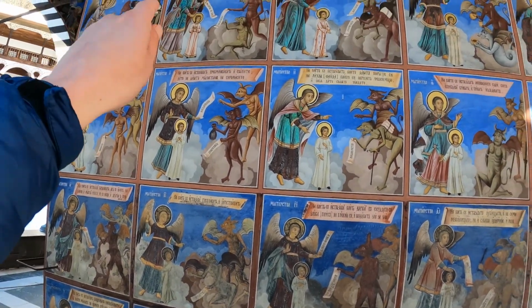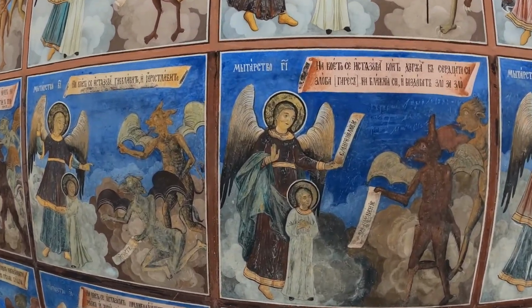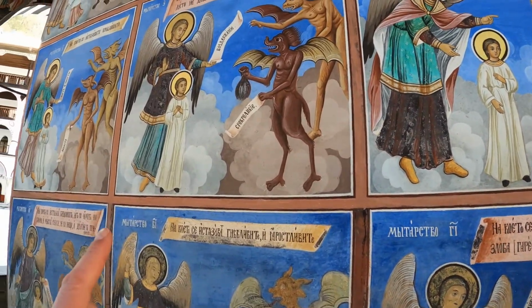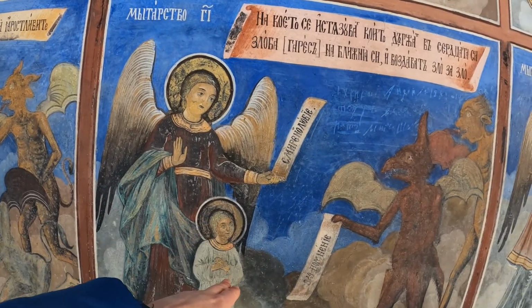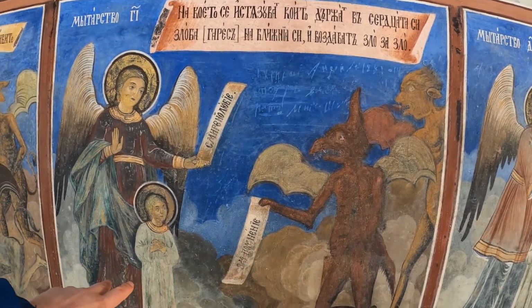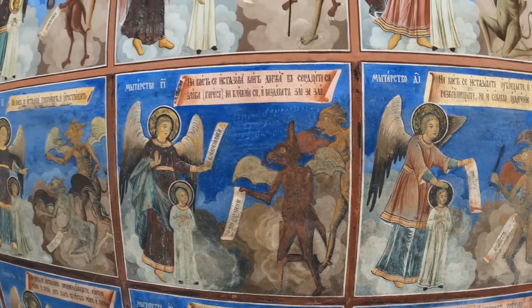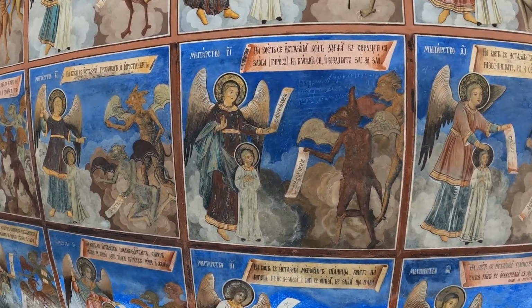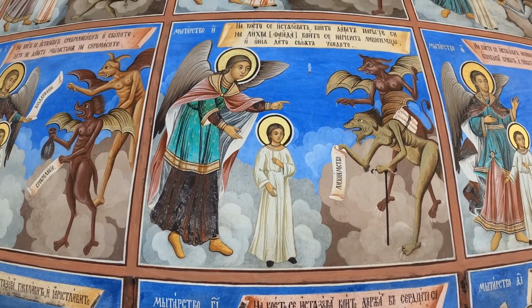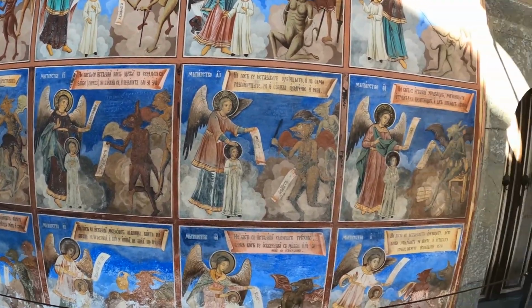Now these pictures here, there are 20 frames, and this represents a soul. So on every single picture, it's the same person. This is the soul, this is the guardian angel, and these are the kind of monsters trying to tempt the soul. Each one represents a different test, determining whether the soul will go to heaven or hell. And for the soul to be granted permission to heaven, it needs to pass all 20 tests.